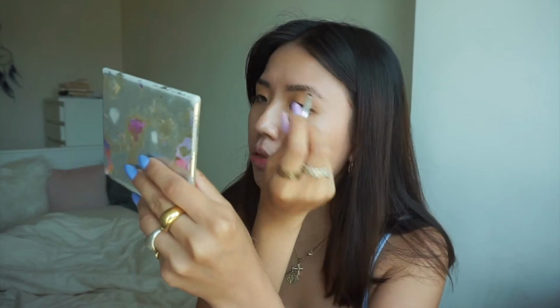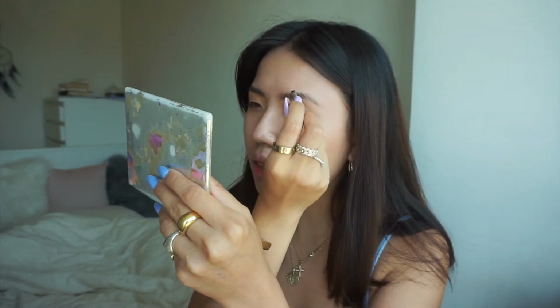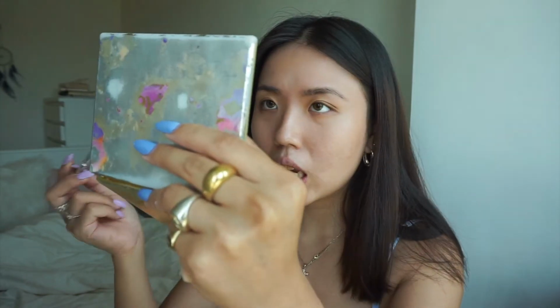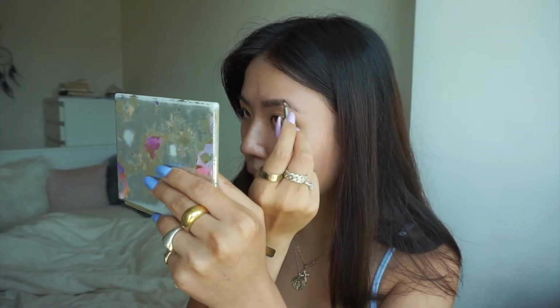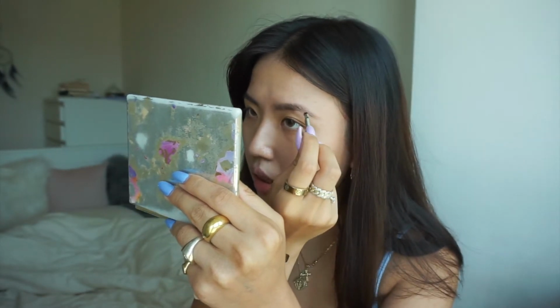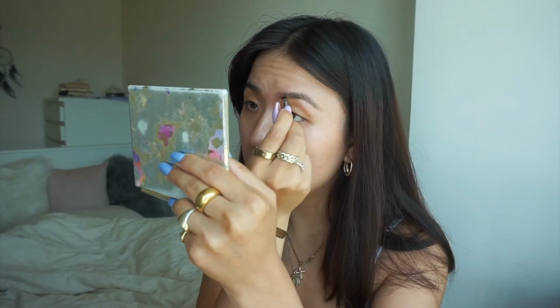A few months ago, I was doing the really trendy brow trend, and I actually feel like bushy brows don't look that well on me, even though I really liked it. I don't know. So now I'm just back to basic. I feel like it suits my face a little bit better. I feel like with makeup, we really just need to experience things, and sometimes what looks good on others doesn't necessarily look good on us. We just need to try it.